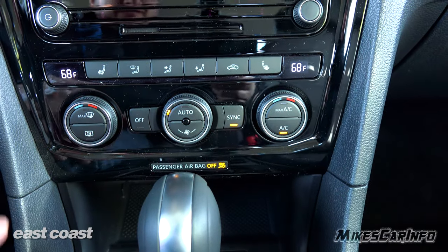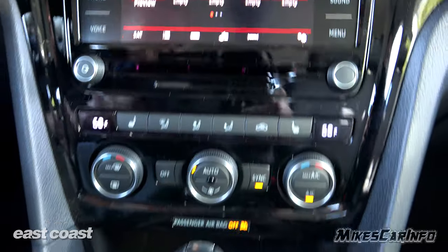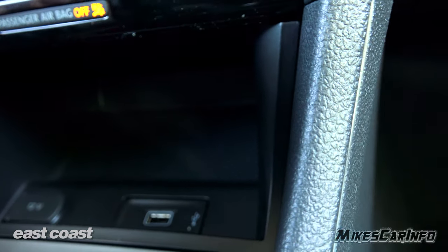Recirculate the air. You can sync both the driver and passenger. You can turn that off if you like to have them independent. Little storage compartment under here, and it's rubberized at the bottom. So this is where you'd put your phone.